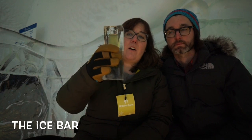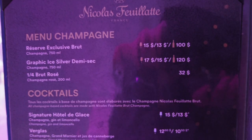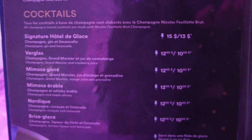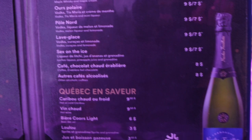This is our drink. It's called the Hotel de Glace signature cocktail. It is in a glass made completely of ice. So they have different sizes. This is more like the cocktail glass, and then they also have a smaller size, a different cocktail glass. The drinks range in price from $9 to $15. This is one of the more expensive ones. There is a different price if you bring your ice glass back and get a refill.